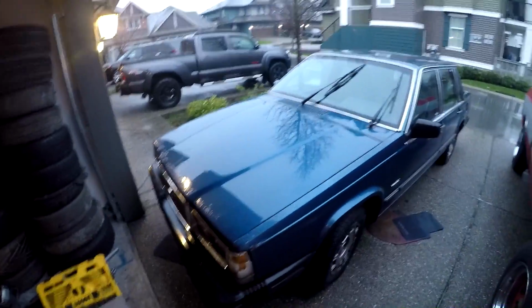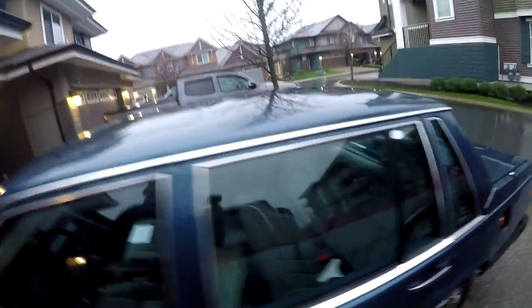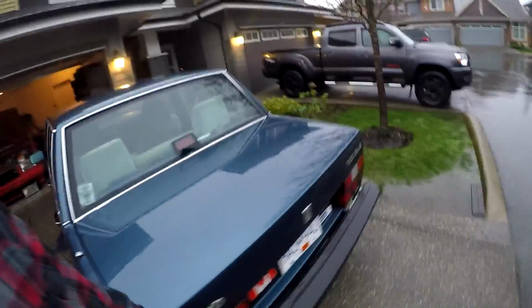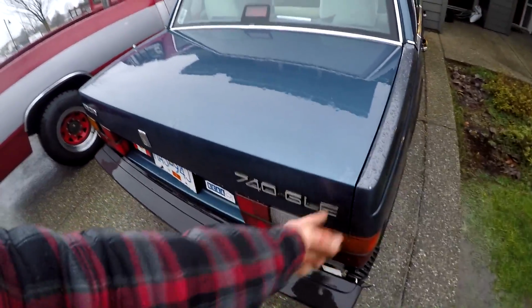But I'm going to show you guys the ins and outs of it. It's really just another 740. Nothing too interesting, but hey, why not? It's kind of cool checking them out. So this is a 1988 model. This is a 740 GLE.